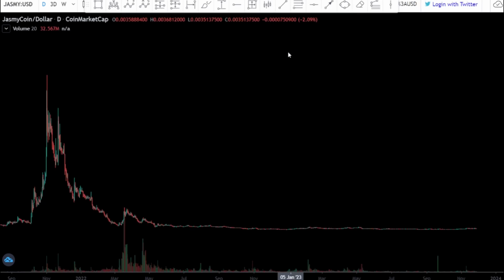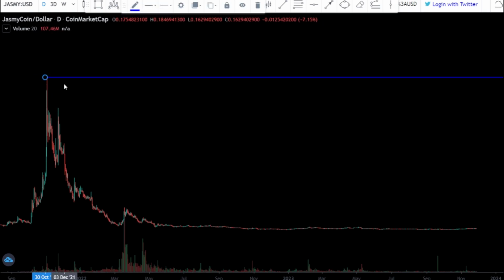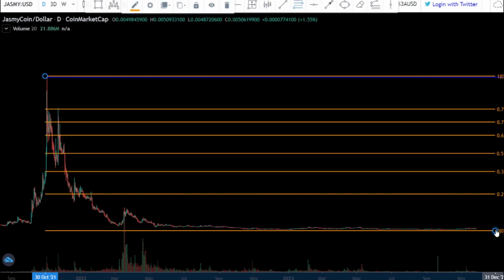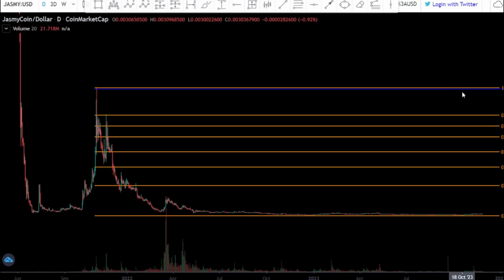Now take a look at the Jasmy price set here. If we mark the top of the structure right here as the previous all-time high for Jasmy, obviously it is not, but we just want to work the top of the structure as the previous all-time high. That's something like 33 cents thereabouts here. And then if we pull off a retracement tool right here from the very top of that structure to the very bottom of the structure, we can see something interesting happening right here.